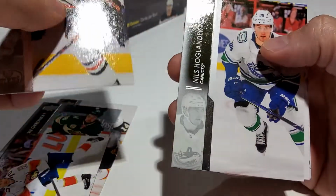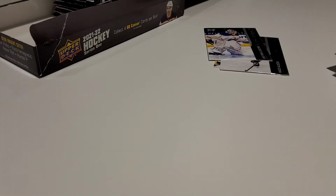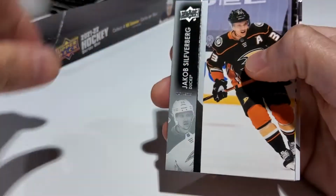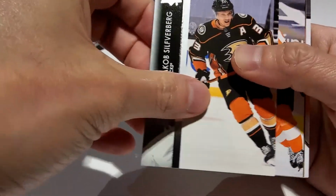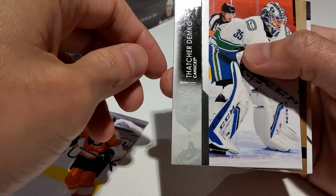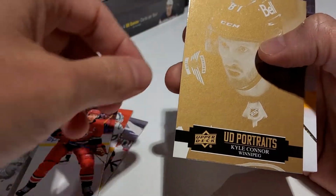He's having a hell of a season. Foligno, Aho, Darnell Nurse. Oh no. I hate it when packs don't cooperate when you open them. Well, after all, it might just be user error. Jacob Silverberg, Joel Farabee. Looks like a portrait. Thatcher Demko, Jordan Staal, and Kyle Connor.